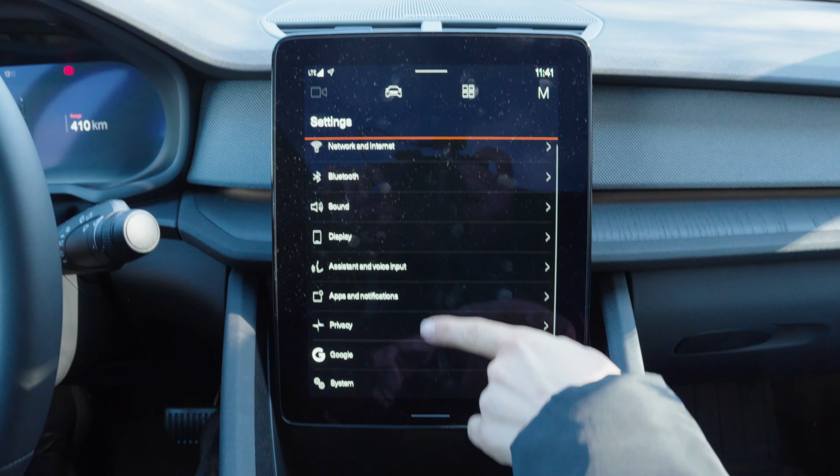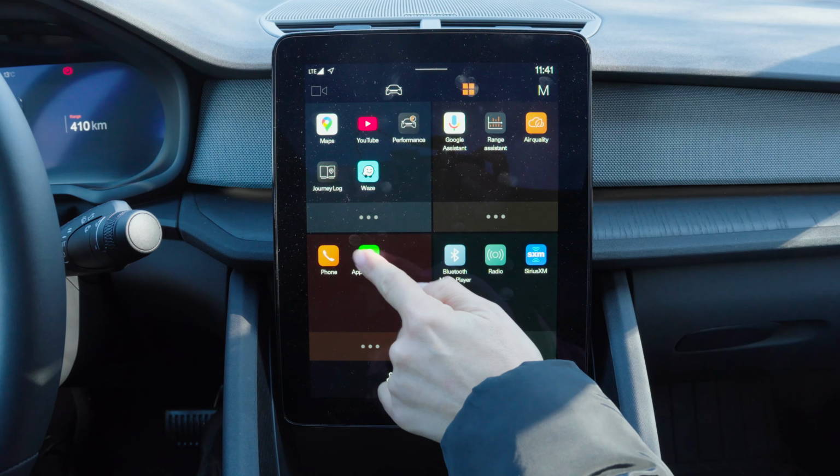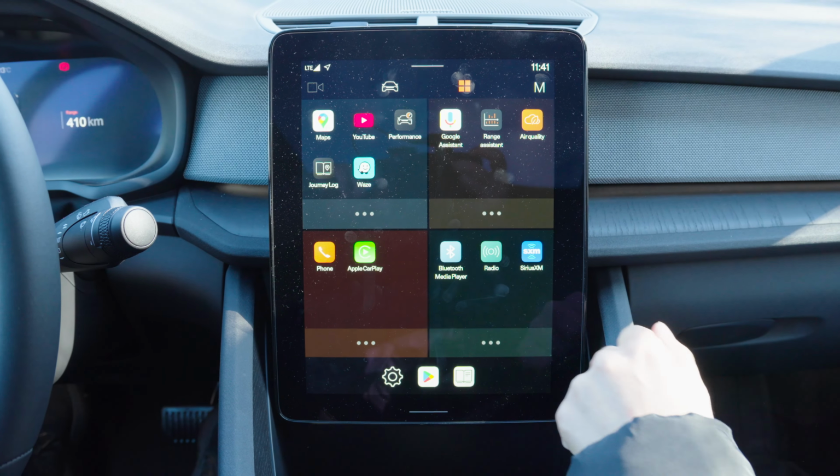The screen, two screens, love it. I love having Google Maps right in front of me. This one's 12 inches, and that's 11. 12 inches on your front display. You see exactly how much charge you have left.